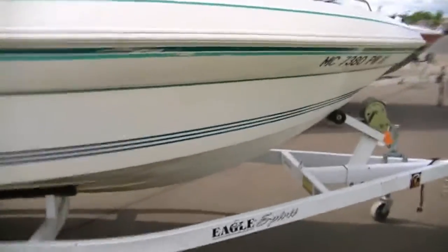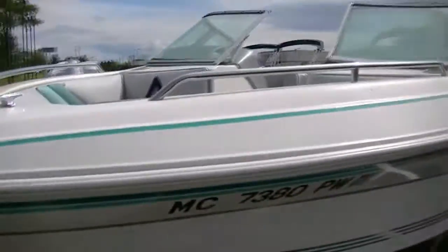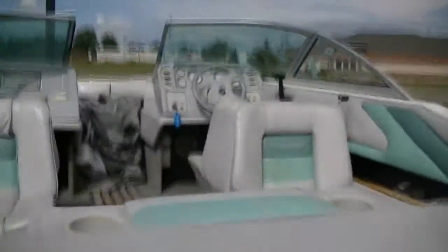Prop looks like it's in good condition along with the skag. We'll do a quick walk around. Open bow. Try to get up in here. Plenty of room inside this boat.